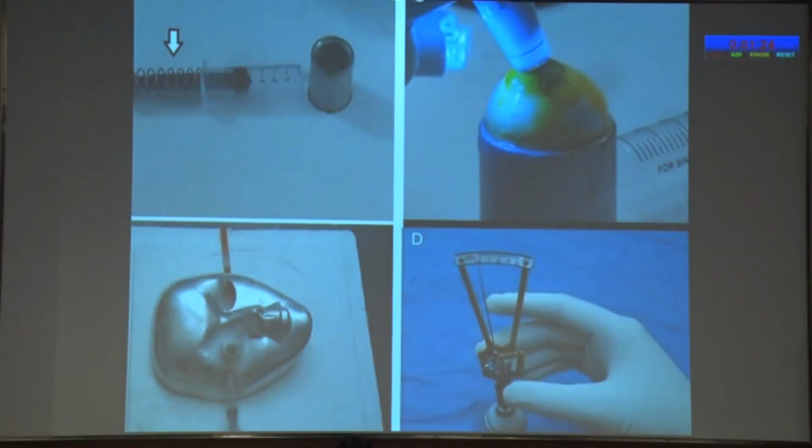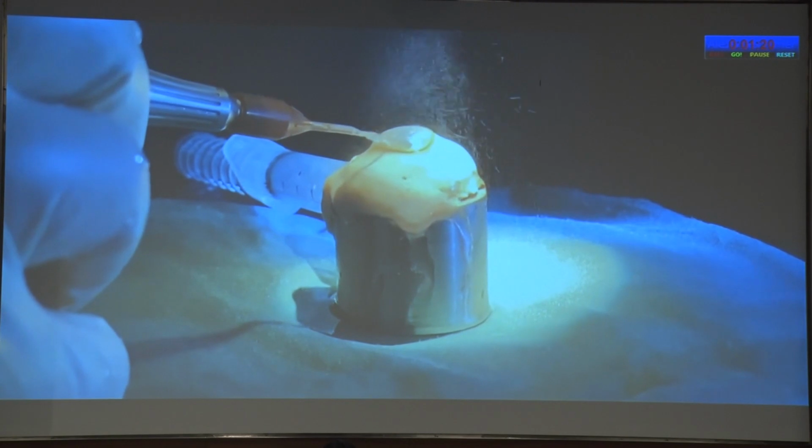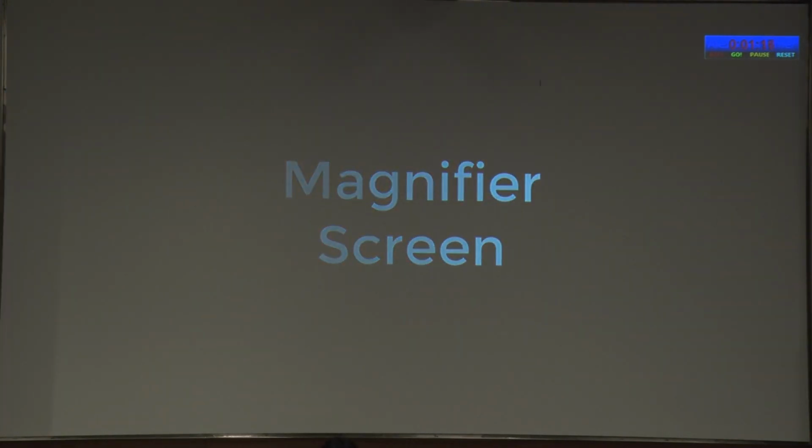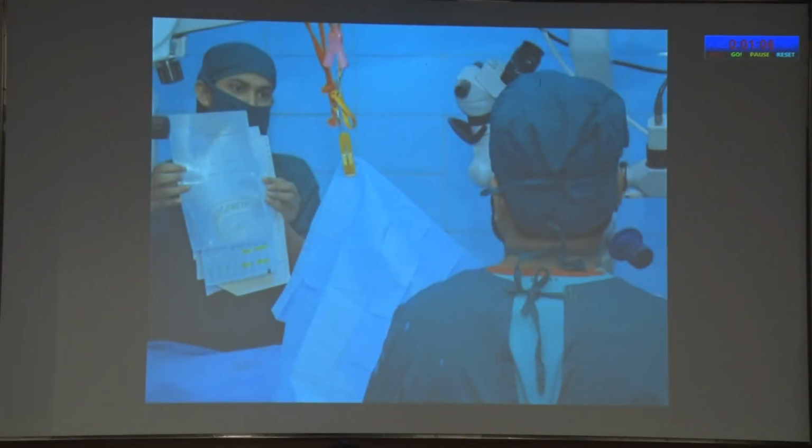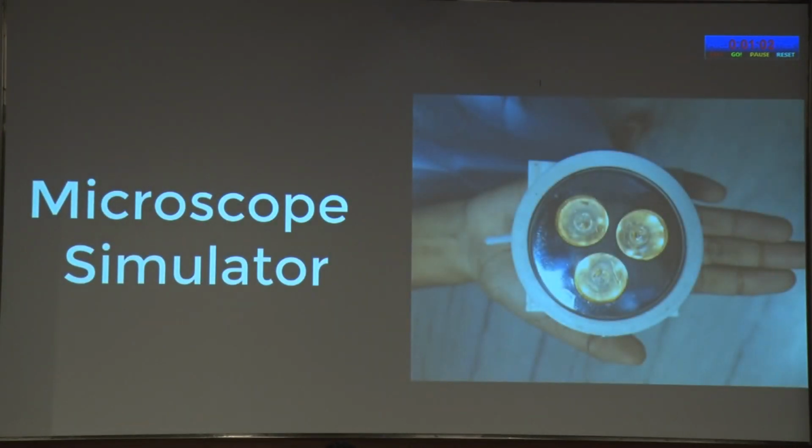The rise in intraocular pressure due to vacuum fixation can be varied as per need or nature of surgery. Magnifier screen. Magnifier screen is a simple tool that can be used to read fine prints of automated printouts and match IOL labels before cataract surgery without using presbyopic glasses, microscope simulator or simulator box.